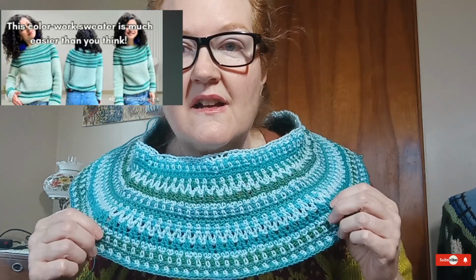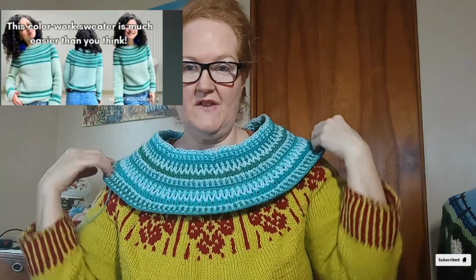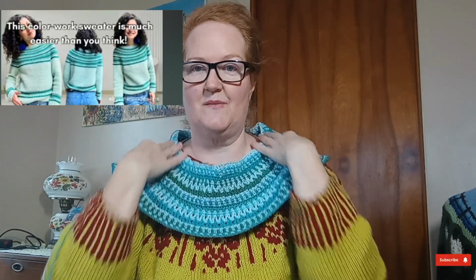Here's a photo, the finished sweater. I think it's just a very beautiful piece. The yoke looks very intricate, but it's very, very simple to do. Very, very simple. It's just this neck is a little bit too large for me.